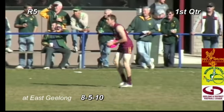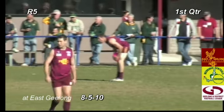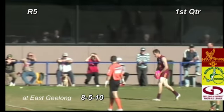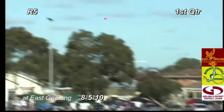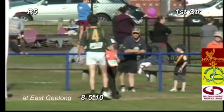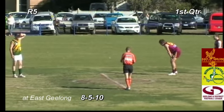About 40 metres out on roughly about a 50-degree angle, I think. This will be a very important goal for East Geelong if he can kick it, an important steadier. So Closter now on his approach. Probably kick it from about 48 metres out. He goes back, kicks through the football, and I think he's got it. So the first goal of the day for East Geelong goes to Ryan Closter. He has been, Cal, that's true.